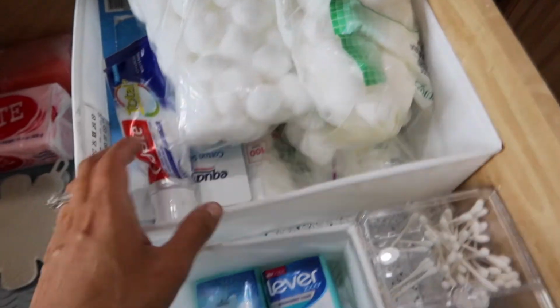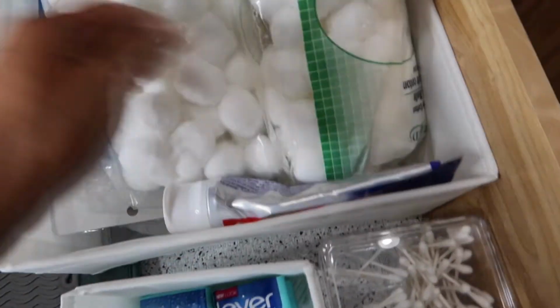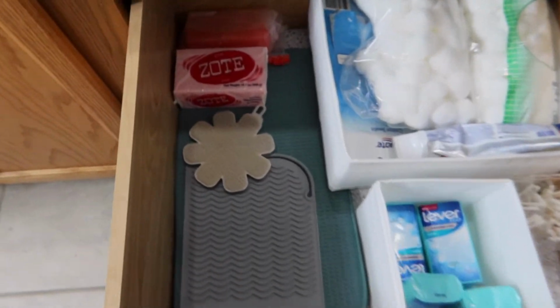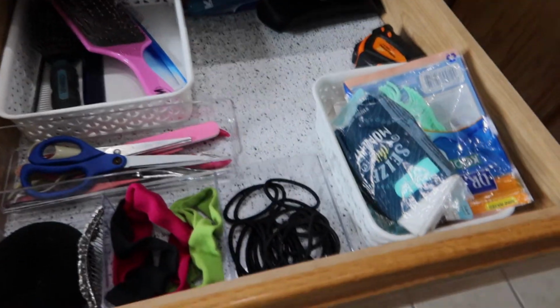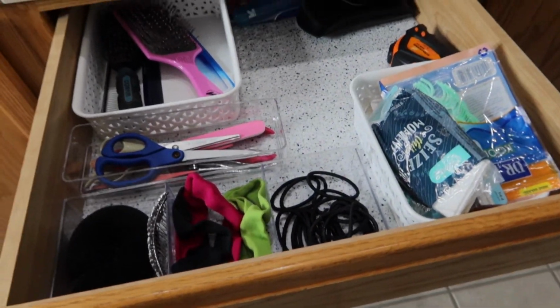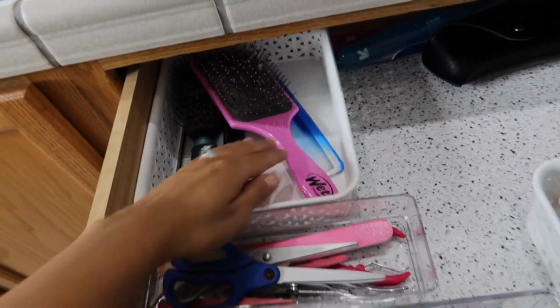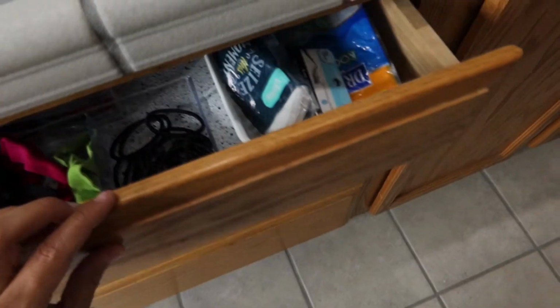This one's more like extra stuff that we have, the Q-tips, some soap, some toothpaste, just random things like that that are nice and handy for us, whenever we need that. And then in this drawer, this is more of like the stuff that we use every day. Again, I use these little acrylic bins. They're super versatile. I love getting little bins like this. I usually get mine at Target.